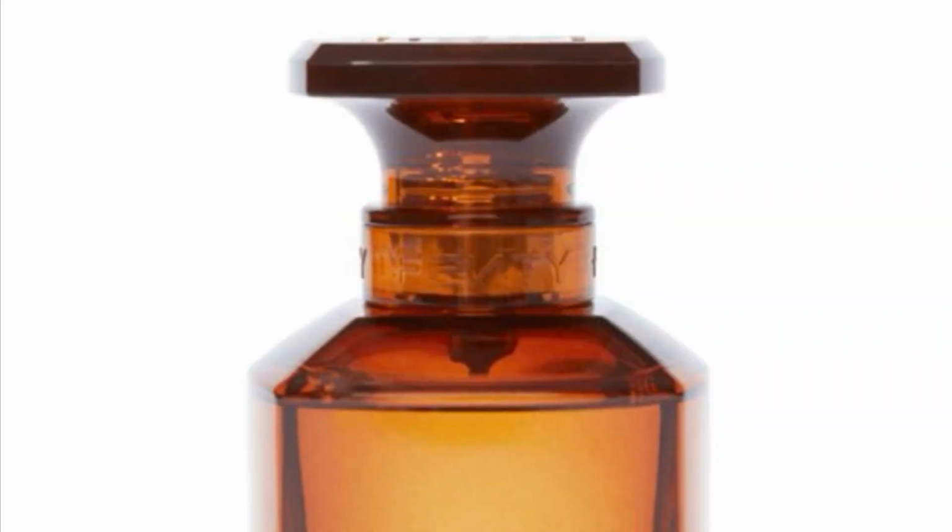So the first item in here, we're getting close to Christmas, so I'm kind of setting stuff aside, is the Fenty Beauty Fenty Edge Air Perfume. This retails for $140. Your box was only $60. So this right here just doubled your box. It's a warm, kind of sensual type of fragrance. So I can't wait to gift this one to a friend.